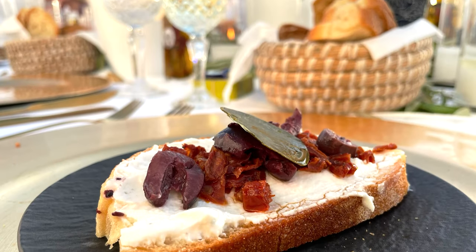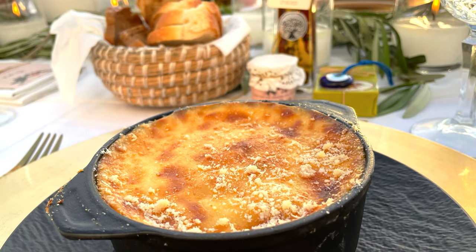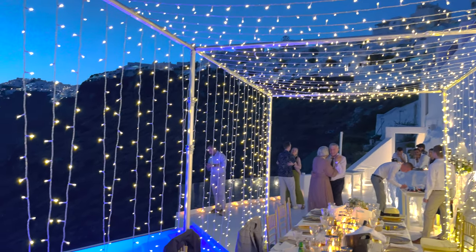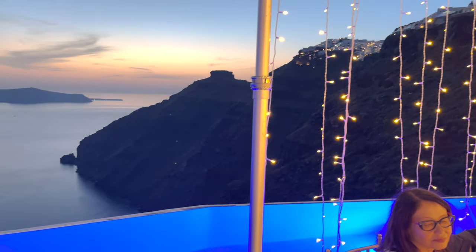We had Mediterranean bruschetta as a starter, moussaka for the first main course, sea bass with orzo as the next main course, and lemon creme brulee for dessert. In terms of alcohol, we went mainly for local Santorini wine and beer.